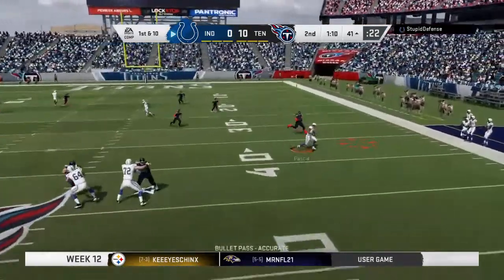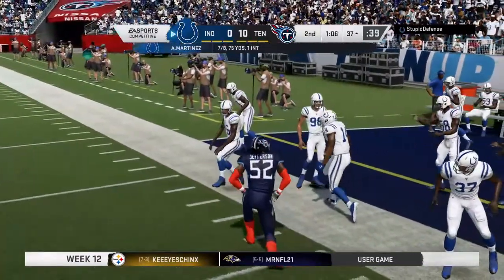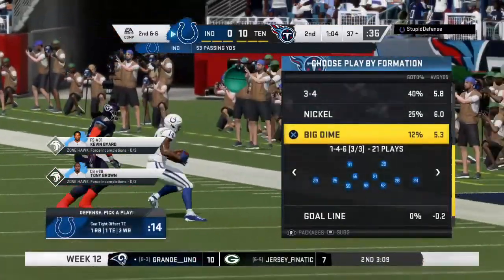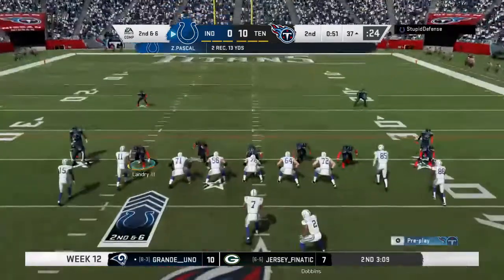Looking to throw. Martinez. That's into the hands of Pascal. And he'll get it down on the play to the 37. Well, this is how you shake the thoughts of that interception on the last drive. You come out and start this one 4 for 4.